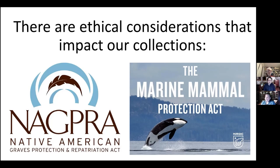Another reason it's complicated is because it was legal to buy and sell ivory up until 1972. But a lot of people say that anything that's not 100 years old is not a real antique. So anything between 1923 and 1971 is suspicious. So these are two of the ethical considerations that we deal with in addressing our collections and making sure that we're following federal regulations and mandates.